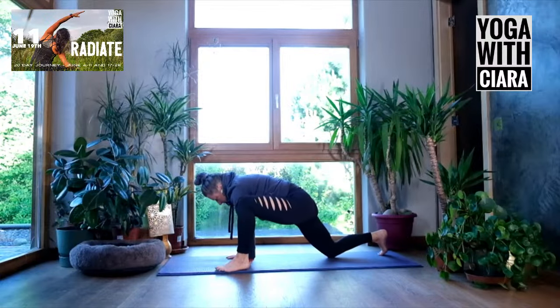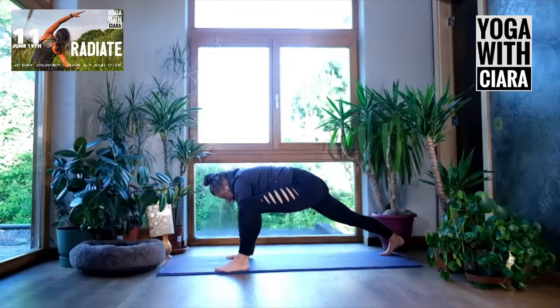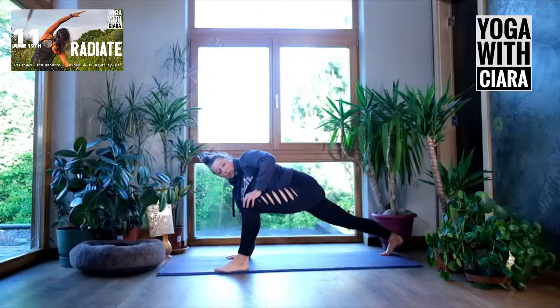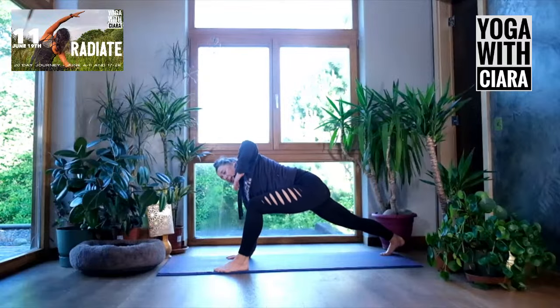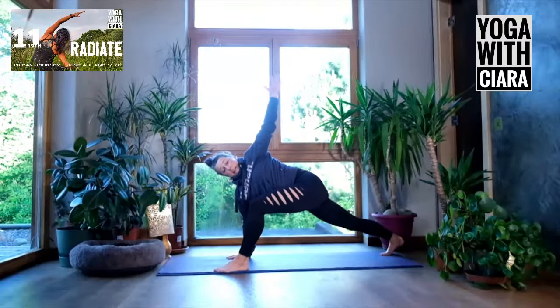Nice. Rise back to center. Lift your back knee. Bring your left hand to your left knee. Twist towards the left. What is the shape of your breath here? Maybe stay here or dial in your twist by bringing your thumb to the front of the left shoulder. Dial in your twist. Extend the left hand up towards the ceiling. What changes?